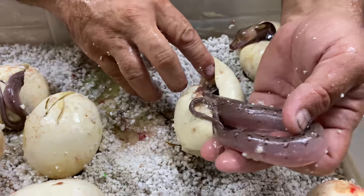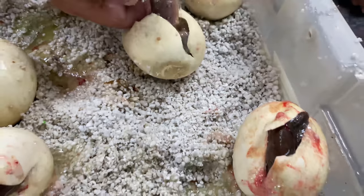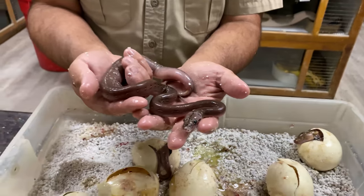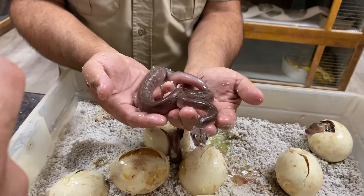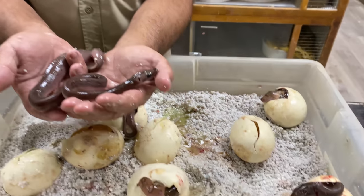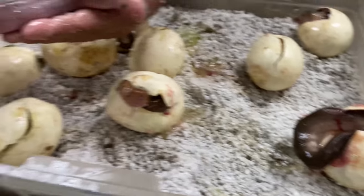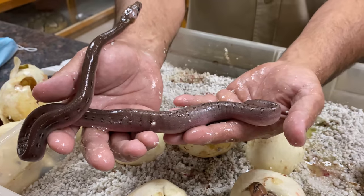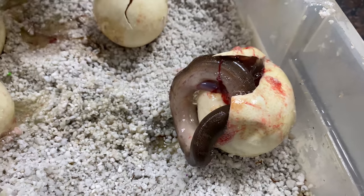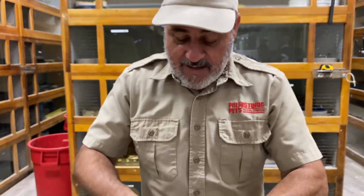I'm not done yet. Boy, look at that, that's another one. So here's another Sunfire. Wow, so now we got two of them for sure. Whoa, oh, that's a motley. Yep. So this is a motley Sunfire anthrax, no tiger. That is a cool snake. Look at that. So that right there will probably be one of our future breeders. And wow, that is gorgeous. Who knew the video would be so crazy at the end?